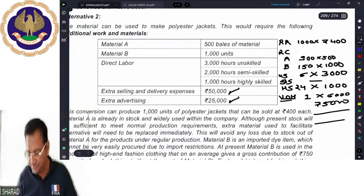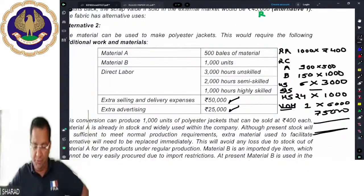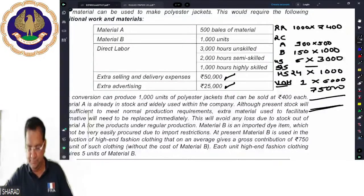निकालिए बेटा अमाउंट कितना आ रहा है. रिमेनिंग अमाउंट निकालिए कितने रुपए आ रहा है. What is the answer of alternate 2? Alternate 1 answer is simple, 45,000. If we go for alternate 2, what will be the relevant profit or relevant loss? Please calculate. Tell me the amount, beta. What is the answer?